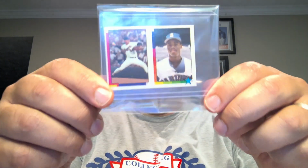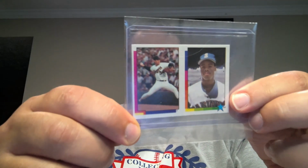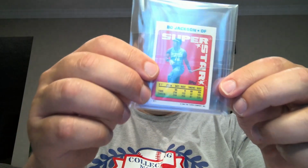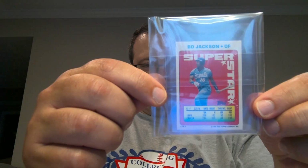So then we get to the Topps stickers of 1990, and there's quite a few of those as well. I don't have all. I have most of them. I'm missing one. So the first one is a really cool one because it's got Nolan Ryan on there, and it's got Ken Griffey Jr. next to him, and then on the back is Bo Jackson. So you can't get any better than that card.